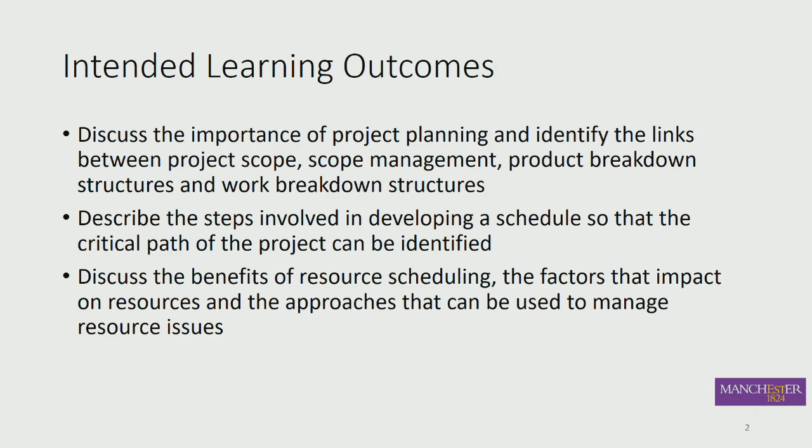So then when we've got our product, our deliverables, our product breakdown structure, our work breakdown structure, then we're going to be thinking about, okay, how do we convert this into a particular schedule where there's time involved? So there's timing of the work packages. The work packages consisting of the activities.